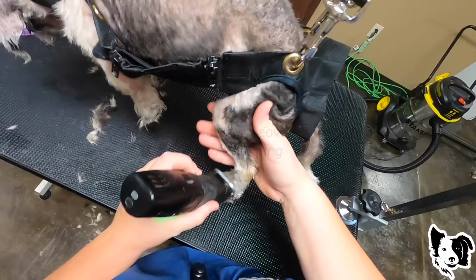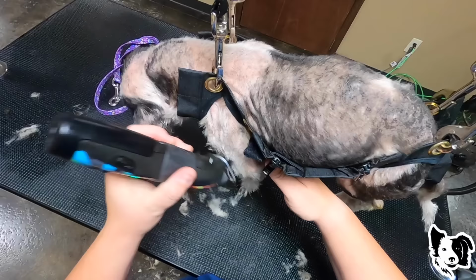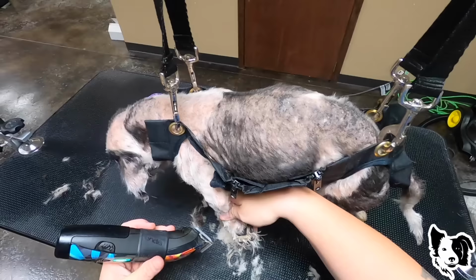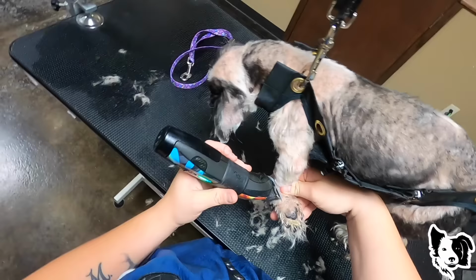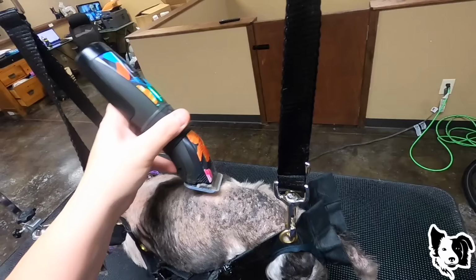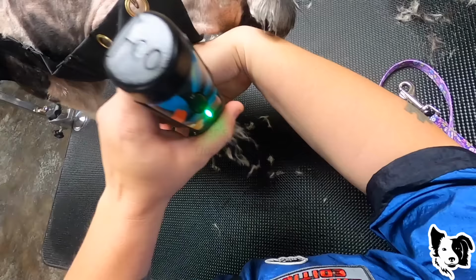So you can also use this for nail trims. This is not dirty, that's stained. It's not urine. You can also use it for nail trims if dogs are difficult. I've been looking for one that was safe, and I just found some of them that were out there were not safe. This one is from Ryan's Pet Supply.